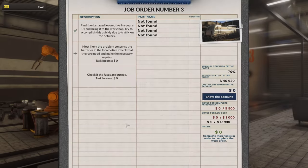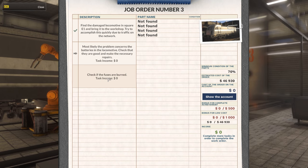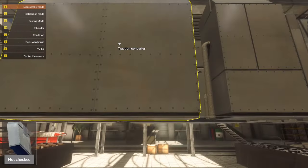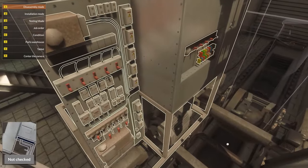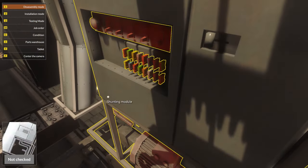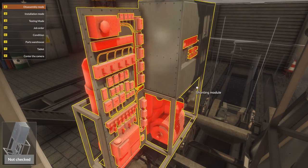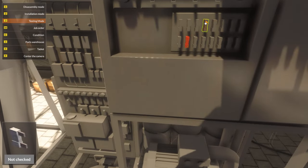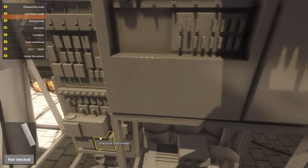Okay. And we are back, and you are pretty looking. Alright, most likely the problem concerns the batteries in the locomotive. Check that they are good and make the necessary repairs. Check the fuses are burned. We got four parts, and we're doing electrical work. It's like the one thing I despise in my life is electrical work. I ain't even gonna lie. It looks like this would be the place. Alright, so let's go ahead and check out the valve transmitter, because that looks a little rusted, but it looks like you are one of the problems there. Little fuses. 25 amp fuse. You mean to tell me this giant train is getting dropped by this 25? Alright.